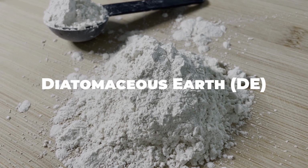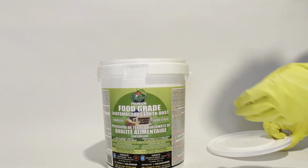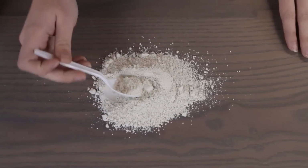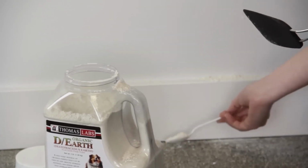Diatomaceous Earth or DE is a natural, abrasive powder made from fossilized diatoms that can be used to control a variety of crawling insects. When insects come into contact with DE, it absorbs the oils and fats from their exoskeletons, leading to dehydration and death. Apply DE around entry points, along baseboards, and in other areas where pests are active.